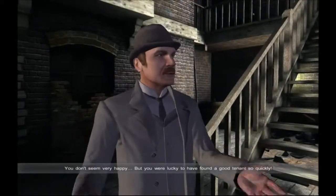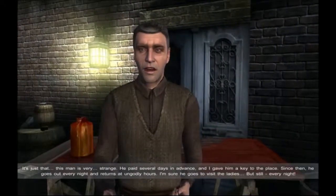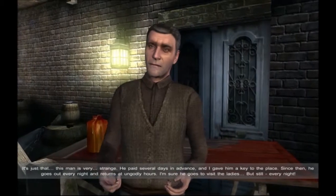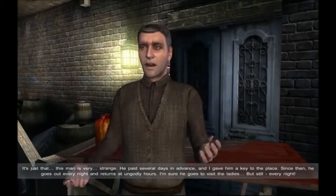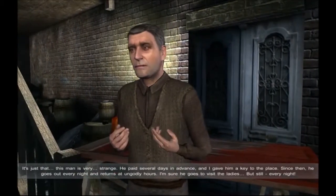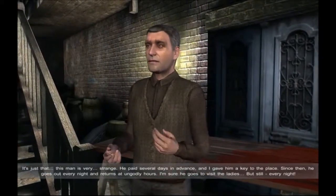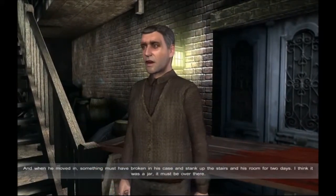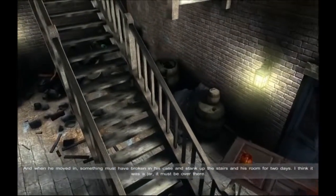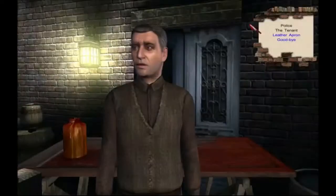You don't seem very happy, but you were lucky to have found a good tenant so quickly. It's just that this man is very strange. He paid several days in advance and I gave him a key to the place. Since then, he goes out every night and returns at ungodly hours. I'm sure he goes to visit the ladies, but still, every night. And when he moved in, something must have broken in his case and stank up the stairs in his room for 2 days. I think it was a jar. It must be over there.